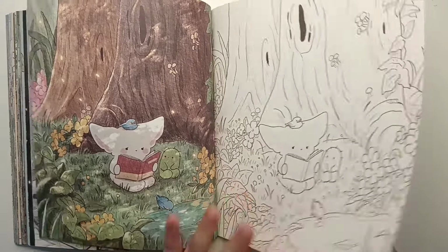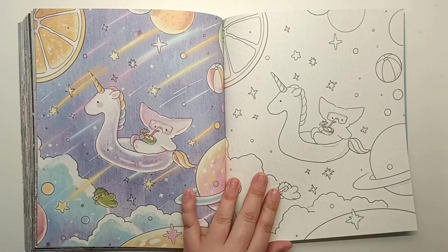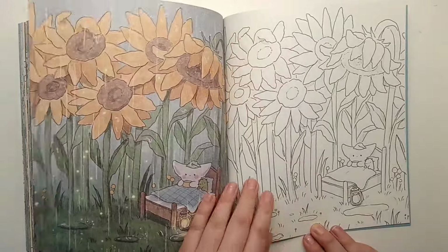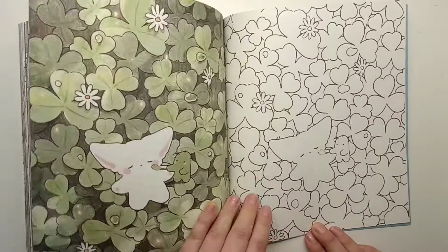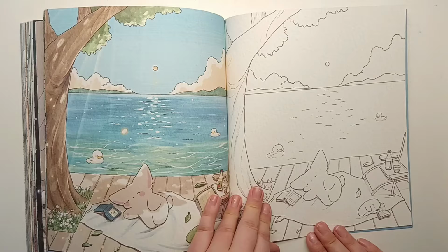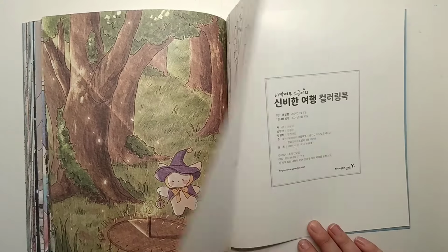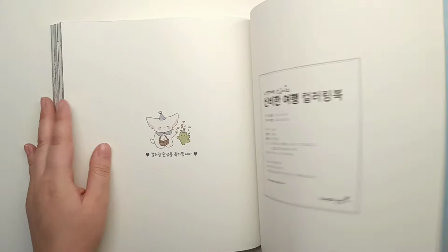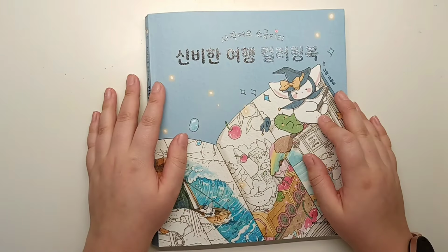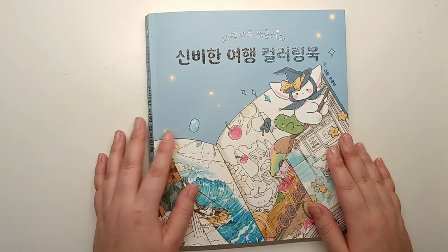Really enjoy the creativity of the different sections in this book. Love the background of that. How fun is that with all the different colours? Oh, that would use up a lot of your green pencils there. Yeah, just the creativity of these books, absolutely adore them. I'd love to see Sugumi create a third book with this same theme. So that was the Mysterious Journey colouring book by Sugumi.